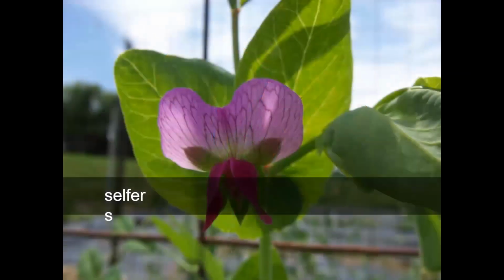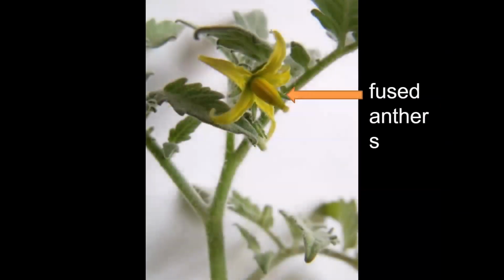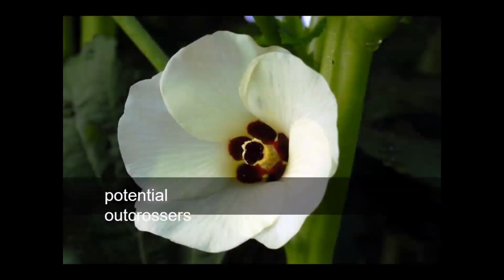There are different types of flowers, those that are self-pollinators and such. And this is a bean plant, bean flower. And this right here is a tomato plant, which are self-pollinators. And that's something that really makes them easy to be seed saved from. And outcrossers, this is a picture of an okra flower, meaning that it is pollinated by bees. And so there's an option or a potential for cross-pollination to happen with those.